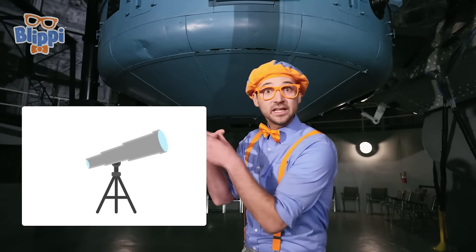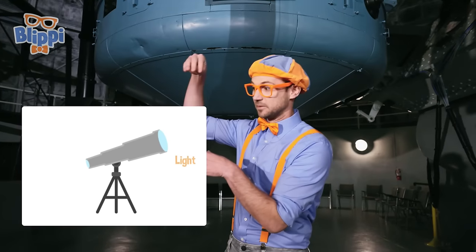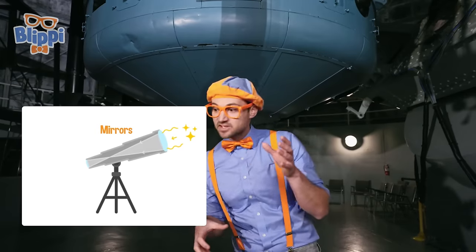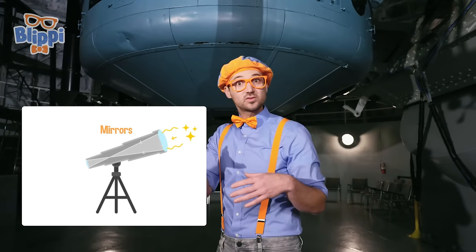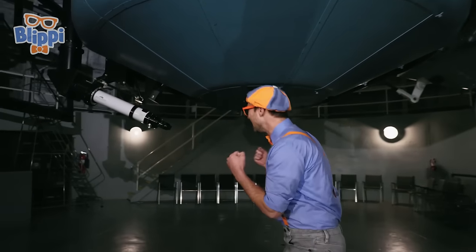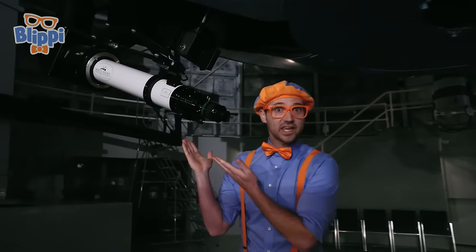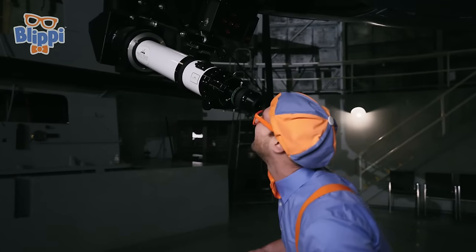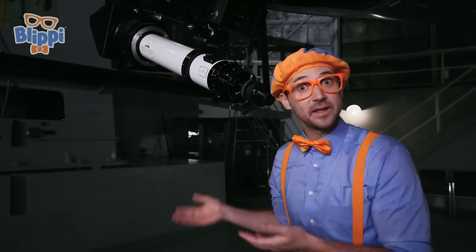Whoa. Do you know how a telescope works? Basically, there's an opening up top, way up there. Some light enters, say from a star or a planet, and then it bounces off some mirrors, and then it goes to the eyepiece. Oh, the eyepiece? Yeah! Check it out! This is what you look through to see things at night with a telescope. Do you want to see what you could see with this exact telescope if it was nighttime?